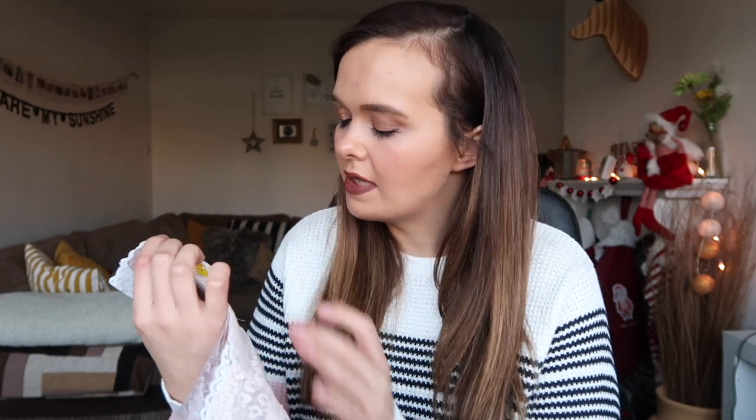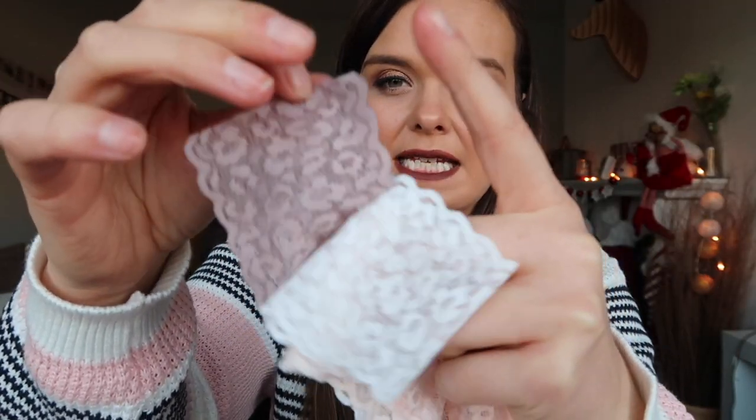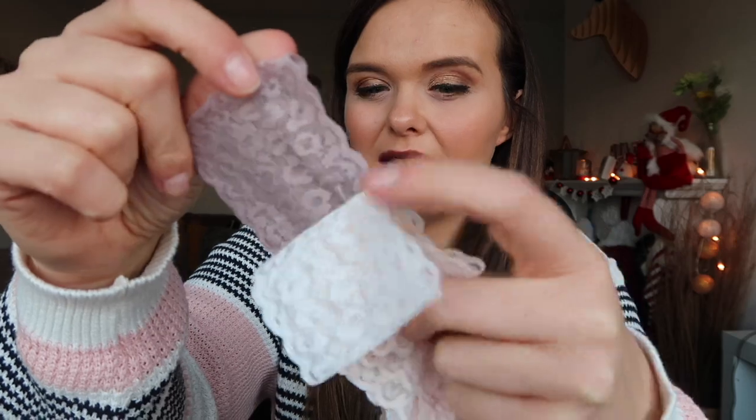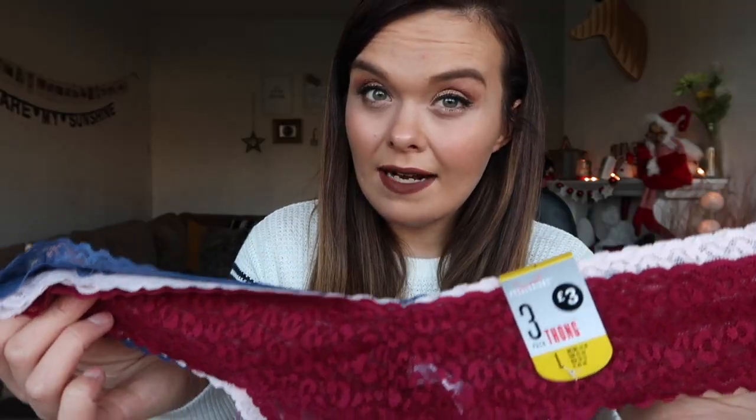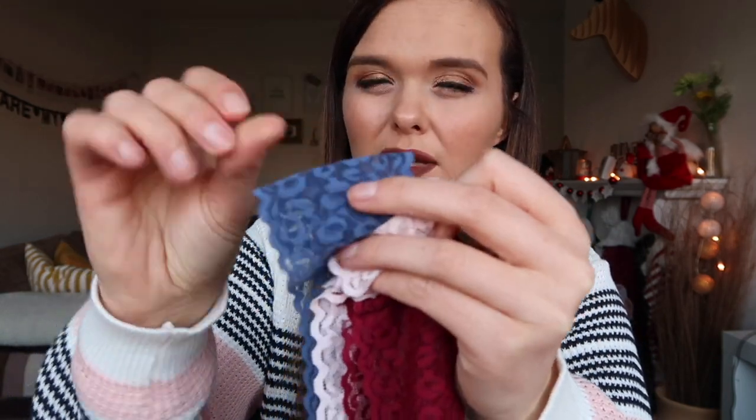Yeah, I did. So I got these, and they were £3 for 3, and I got size large because they are for 14 to 16, and I always like my underwear to be slightly loose so it doesn't dig in. I always size up with underwear, and I always have done. So with these I've got a nude shade, a white shade, and then a dusky pinky mauve shade. Then in the same style again, I have got a raspberry shade, a pale pink, and a blue. I really like the colour blue, by the way. This is a nice blue.